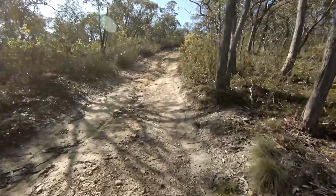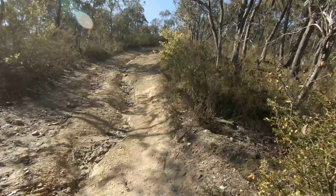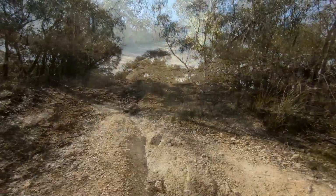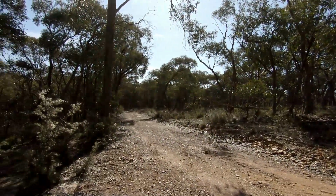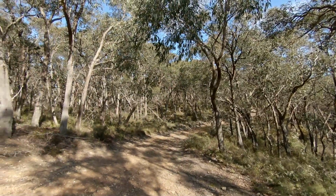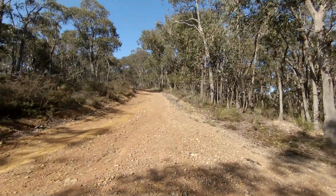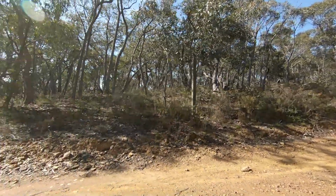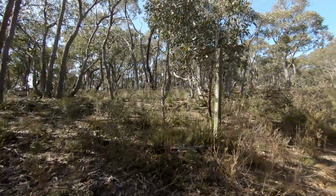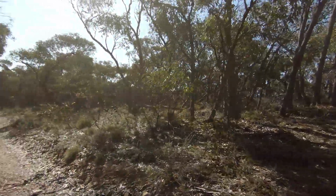Well worth a walk down here anyway. Especially down that little track that we just went off. Really worth it. Anyway, catch you later. That's the main track. We just come out of that one. Right there. That was a good walk. That was really good. Well worth the effort. Even if you just go down to that little offshoot track and bush bash a little bit.